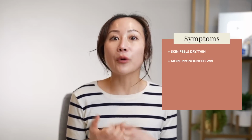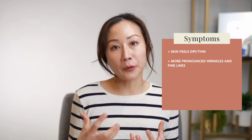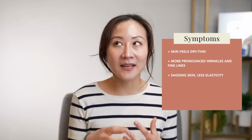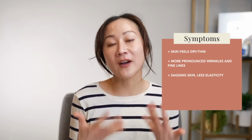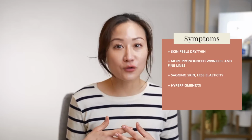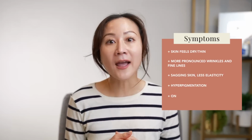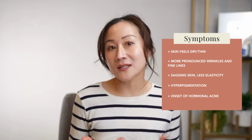menopause phase. So basically, to summarize, what your skin will experience is more dryness, maybe even feeling thinner, definitely more pronounced wrinkles and fine lines. We're also going to lose that structural component in our skin, that collagen. So there's going to be more sagging, less elasticity, which also will contribute to the appearance of fine lines and wrinkles. Some women may even struggle with hyperpigmentation, uneven skin tone, and also hormonal acne. That could be flaring or new onset of hormonal acne.